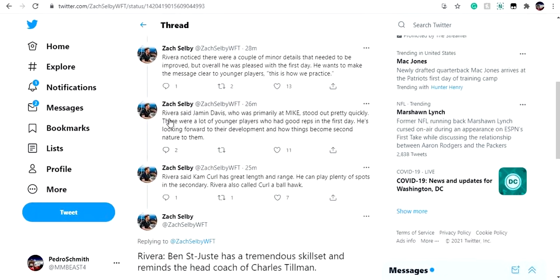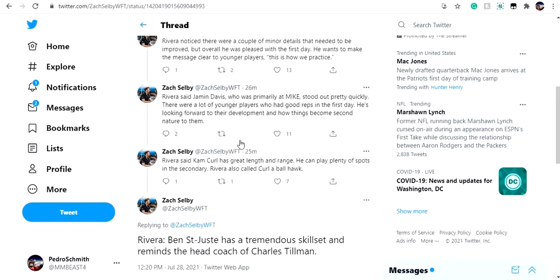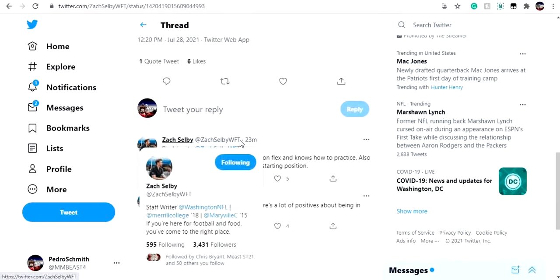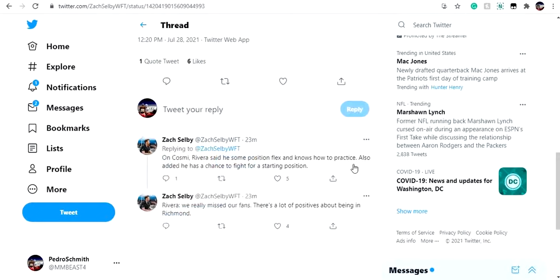And one thing I talked about earlier, but Rivera said Jamin Davis, who mostly played at the Mike linebacker position, stood out pretty quickly. There were a lot of younger players who had good reps in the first day. He's looking forward to their development and how things become second nature to them. He also said good things about Jarrett Patterson as well, and he likes that Cosme can play different positions. And one thing he also said is that they will be playing Sadiq Charles a little bit at right tackle because he has that position flex, and he played a little bit of that today.